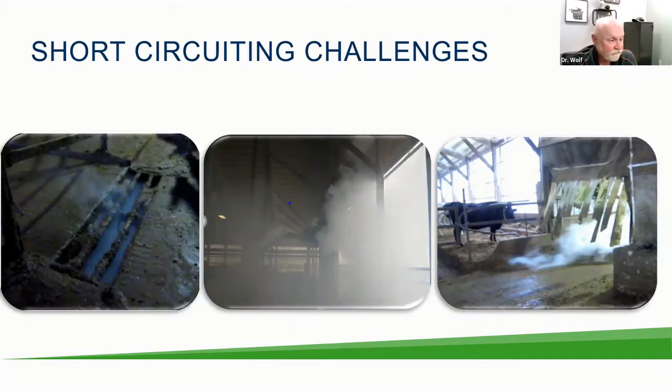pictures of short circuiting. We have a manure flume here that's pulling air up out of the manure flume area. The middle picture is actually an inlet curtain. There are some static pressure baffles or inlets above it, and the air is not coming through there fast enough to mix, and it comes in and falls on the floor. In that particular example, he was having some freeze up right here at the water crossover.